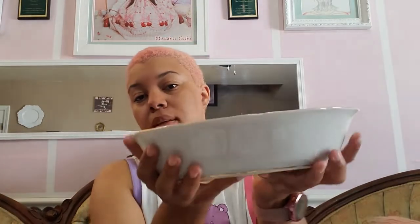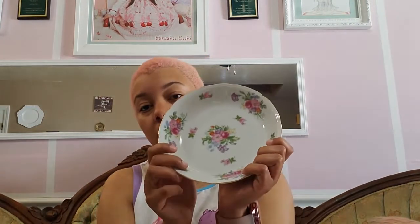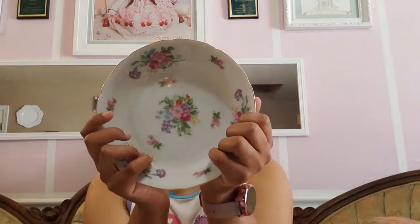This. Again, I don't know what this is. It was cute, so I got it. Right there. And then I have 4 of these dishes. So cute. I love them so much. They're so pretty. So that's the whole set. I'm about to count the set and see how many pieces I have. And it's a 50 piece set.